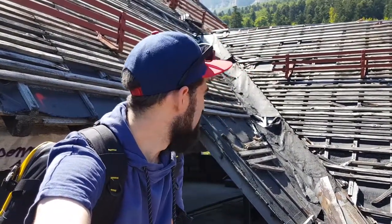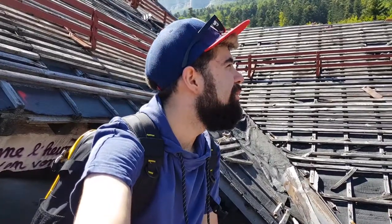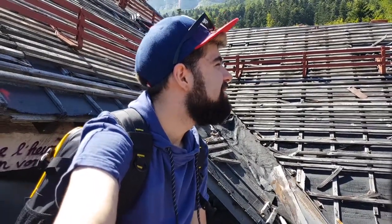Pretty cool. There is this sort of giant hole where the rooftop just collapsed, and there is an insanely great view around here. This is really cool.